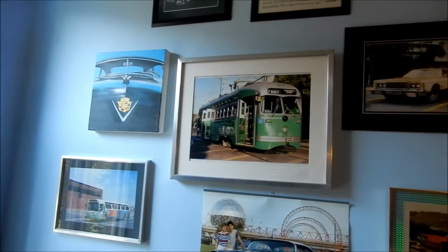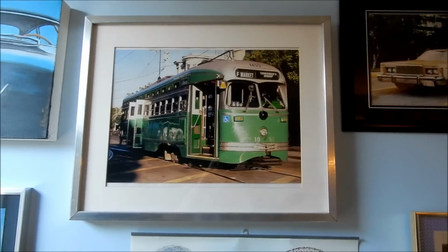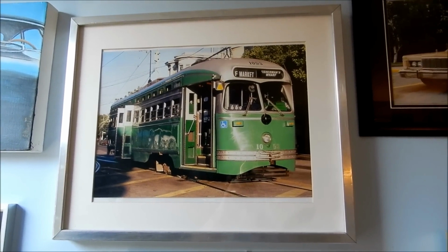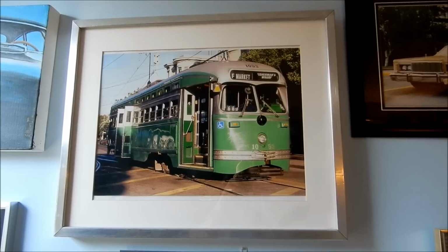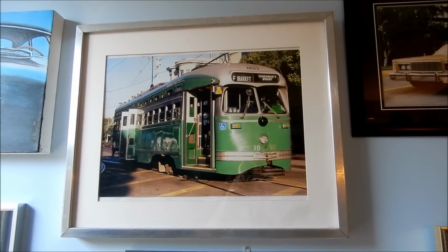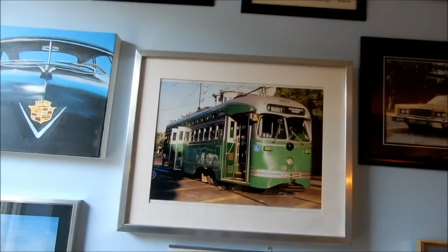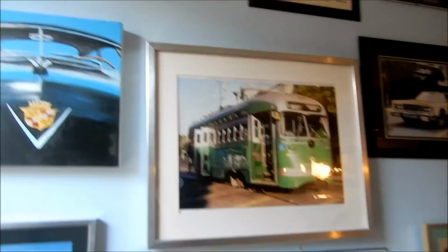Okay, another enlarged print of a San Francisco Muni PCC streetcar. This one at the end of the line on Castro Street and Market. And again, the frame is scratched because I moved so many times, and yeah, you know, make me an offer.